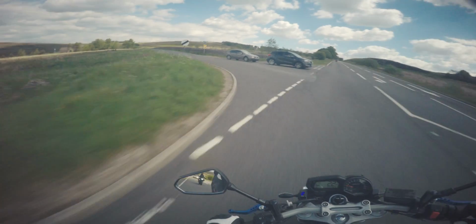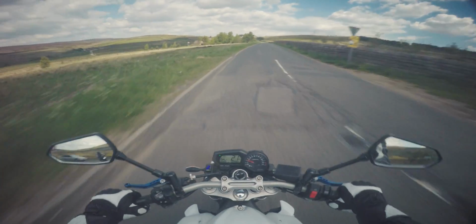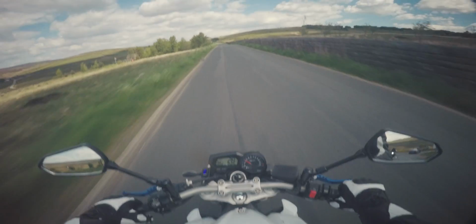Here we are, going onto the infamous Mortimer Road. It's a little bit raggedy at the start, but it gets better, don't worry.